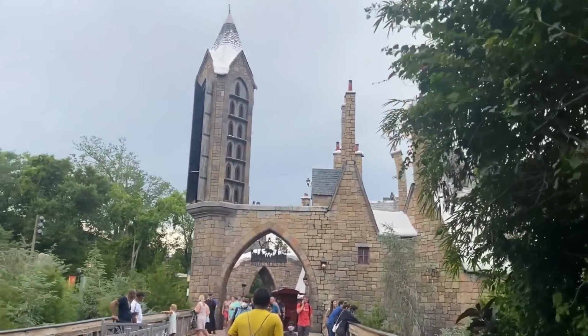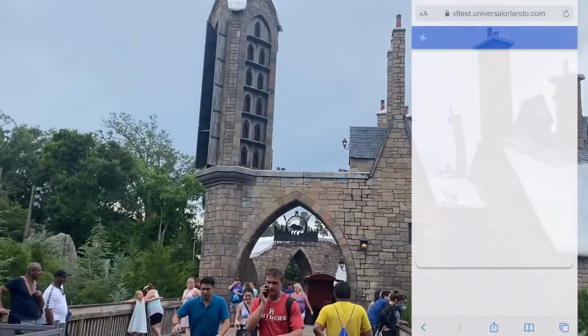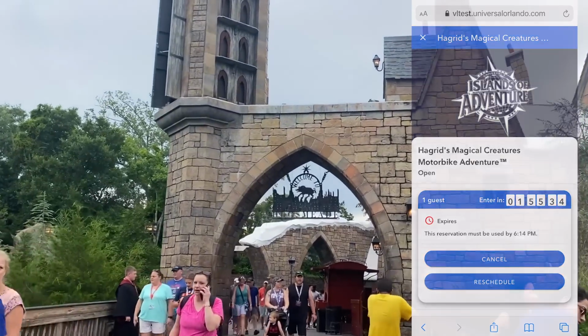Now keep going back in there because it did update me a bunch of times. At first it said I had to come back at 6 and then I would keep checking it and it would say, no, you've gotten bumped up to 5:30, you've gotten bumped up to 5:20. So I think it just depends how fast they're getting through people.